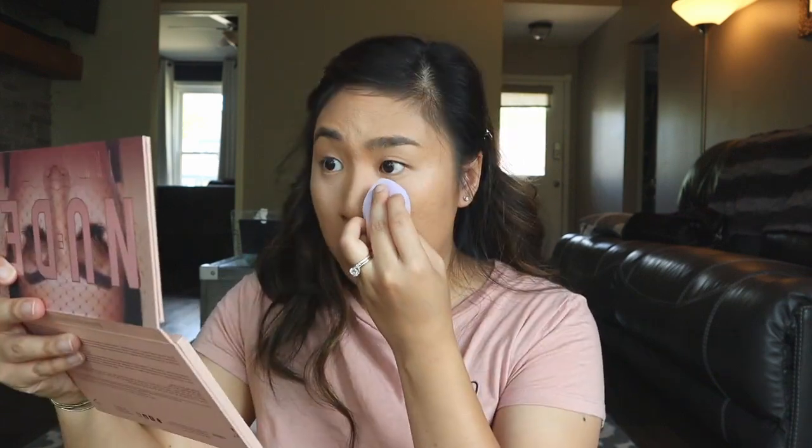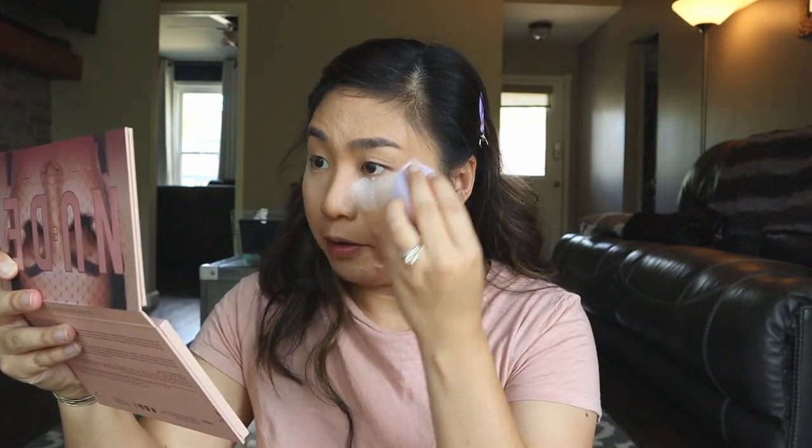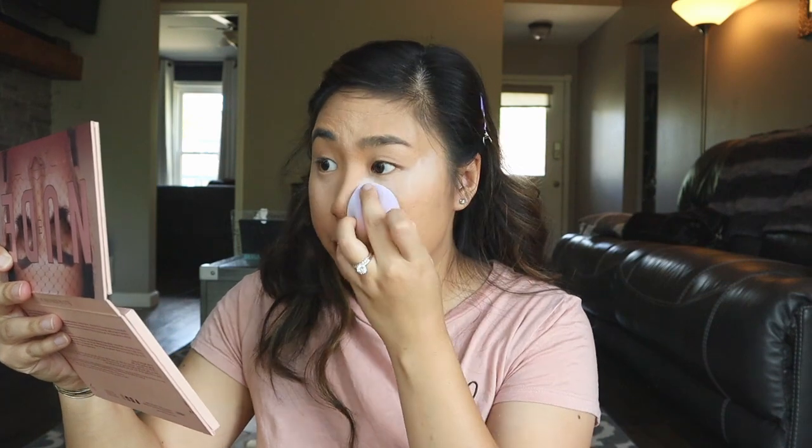All right, next I'm gonna set my entire base. I'm using the Dermablend Loose Setting Powder. I still love this. I use this in all of my wear tests. I mean, what's the worst that can happen with loose powder if it expires? I'm genuinely asking. Even though I know that this is past its prime, it definitely doesn't act like that.